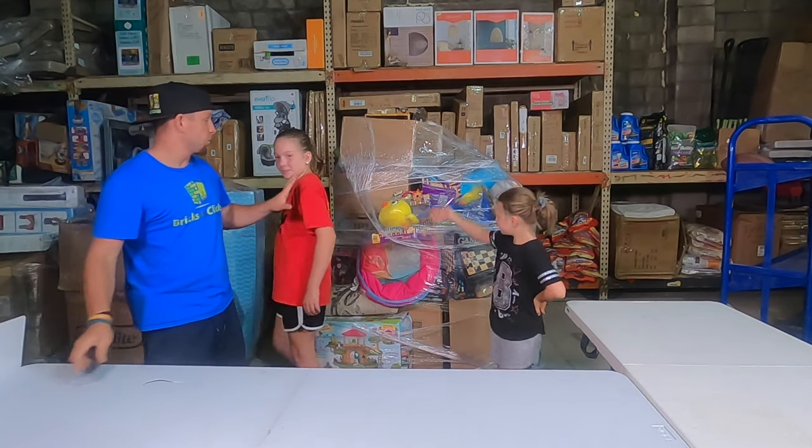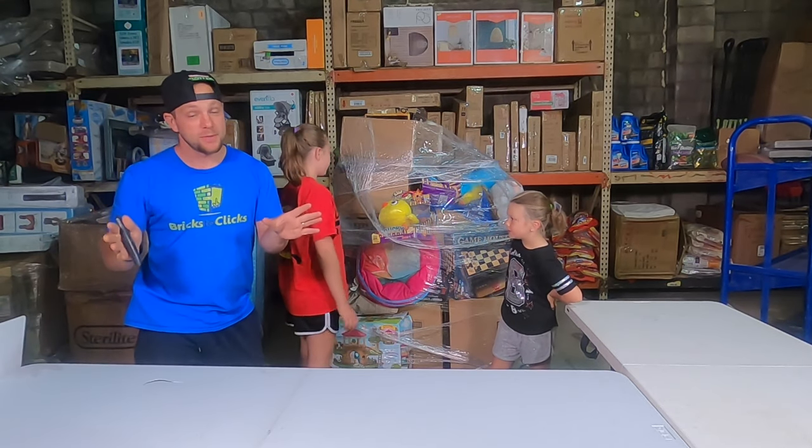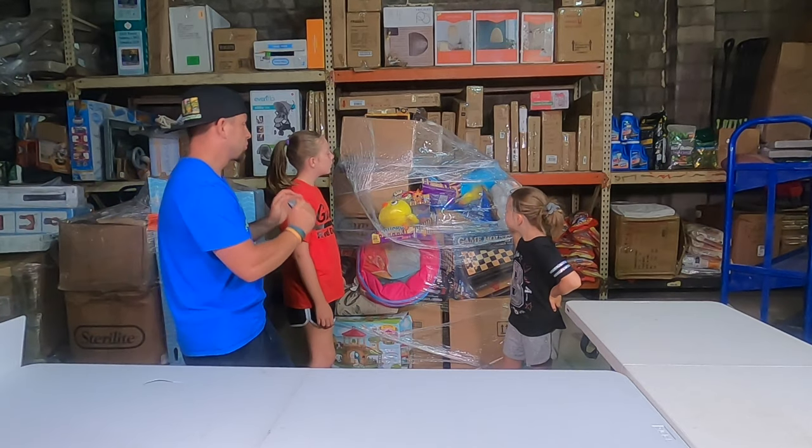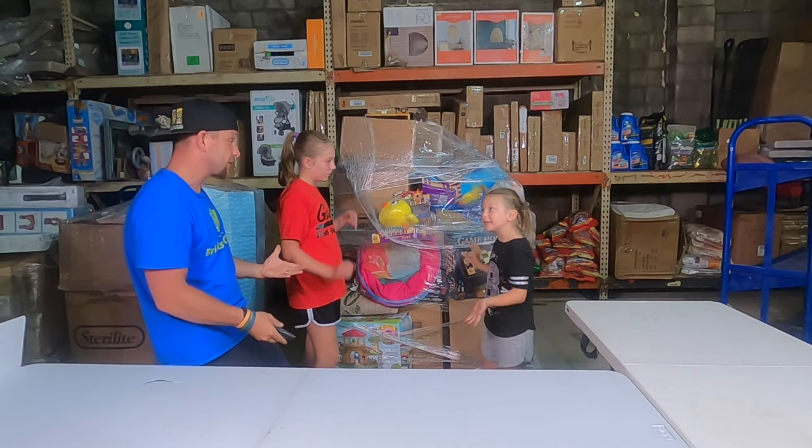So, this pallet should be all brand new toys. And who here loves toys?